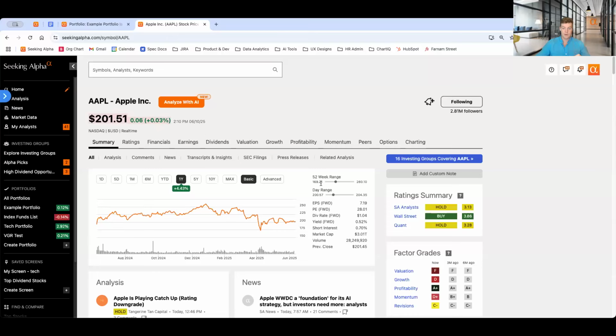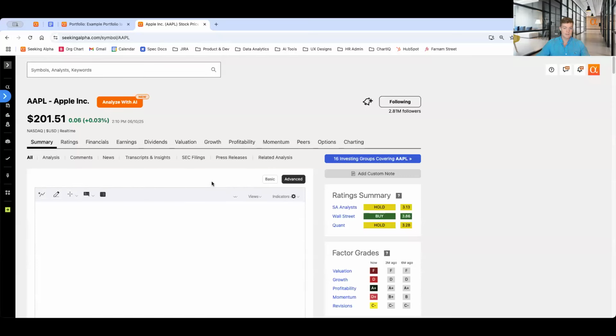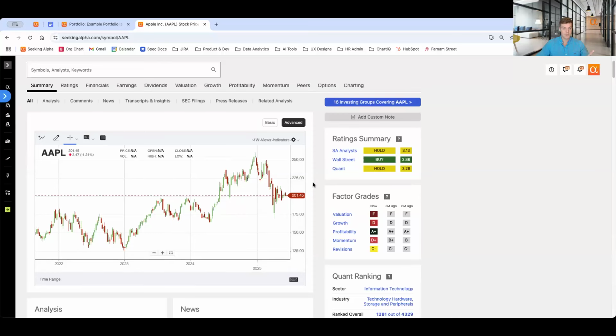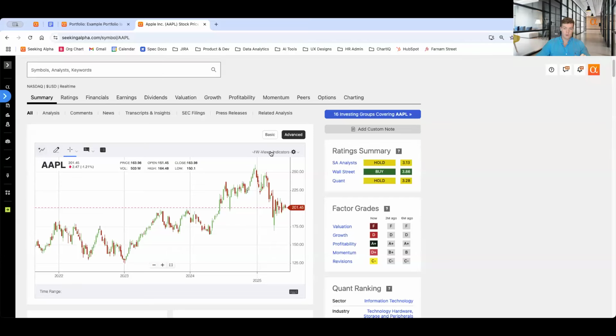So I'll jump to a different tab here. I have Apple pulled up. So if we go to the symbol page and focus specifically on the chart here. Right now we're in the basic charting, but you might have noticed recently if you click advanced, we've overhauled the entire UI for advanced charting, which is primarily for technical analysis. So a lot of interesting stuff here and a couple notable changes that we've made. We'll do a walkthrough of the toolbar.